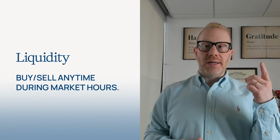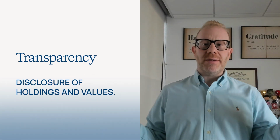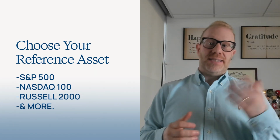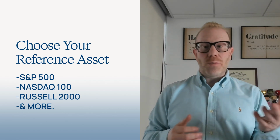And there are so many benefits to these products, some of which include: 1. Liquidity. You can buy and sell anytime during market hours. 2. Transparency. There's daily disclosure of holdings and values. 3. You can choose your reference asset. Think S&P 500, NASDAQ 100, Russell 2000, and so many more.